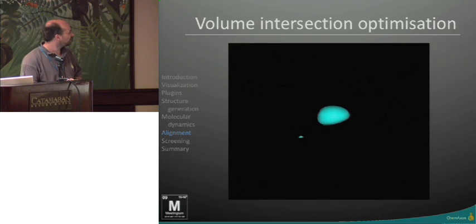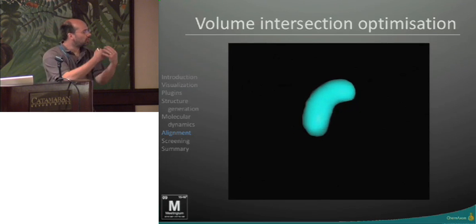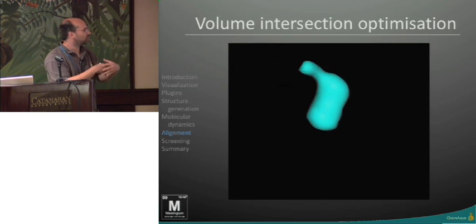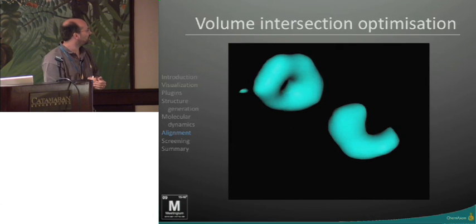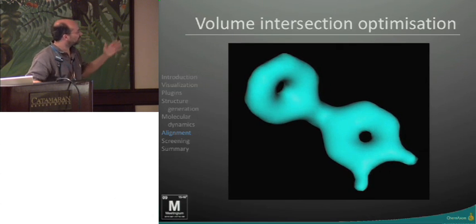And in the next movie, I try to demonstrate how it really happens when this calculation is performed. So what you see is the intersection of the two molecules, how the overlay engine tries to squeeze the two volumes, the two molecular volumes into each other in order to achieve the largest intersection. And when it's done, it stops. So that's the largest possible intersection.